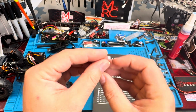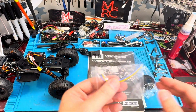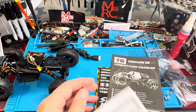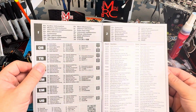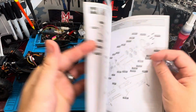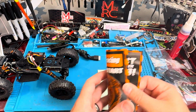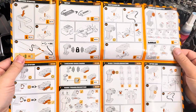We also have our included little hex key. Again, our thumb steer, we'll install that real quick. I'm still not sure what this is for. And then we've got tons of literature here. I think this is just basic safety information. Here's our truck specific exploded views and part numbers, all that good stuff. There's that transmission exploded view. Axles, all that good stuff, guys. Quick start guide here, just talking about the truck and how to get started with it.